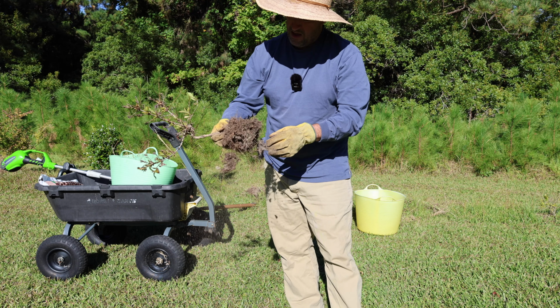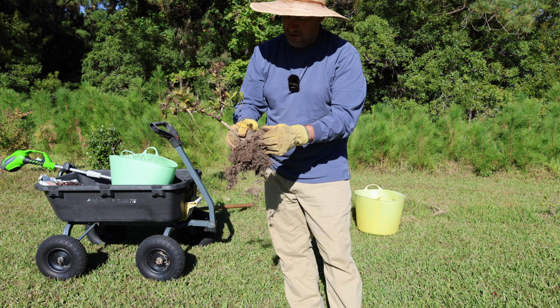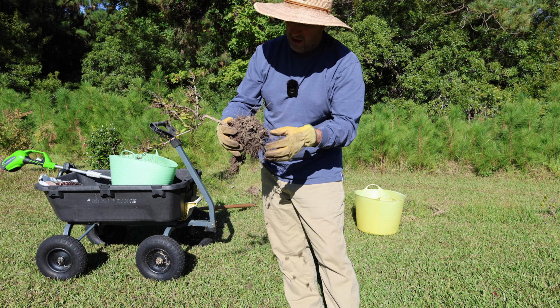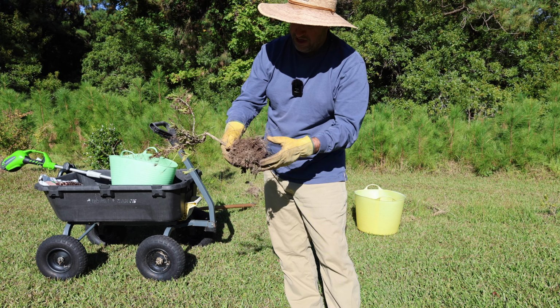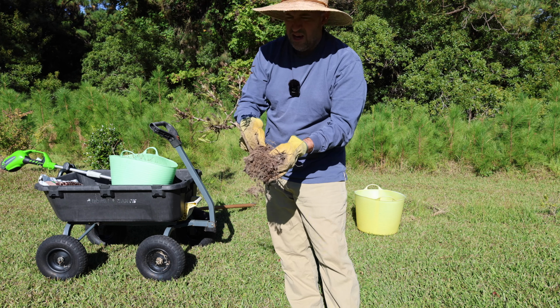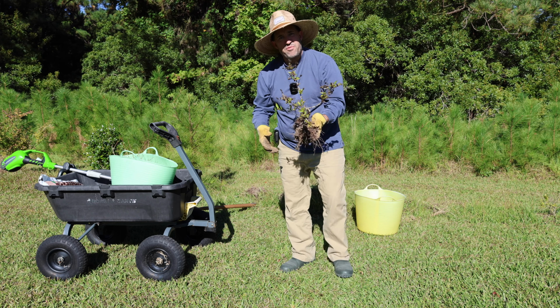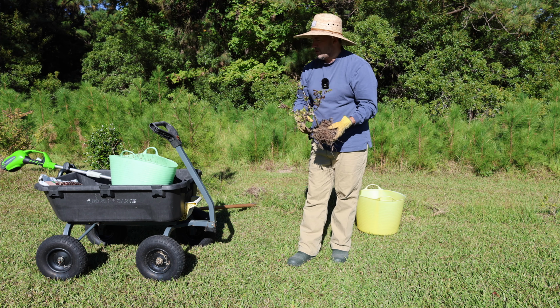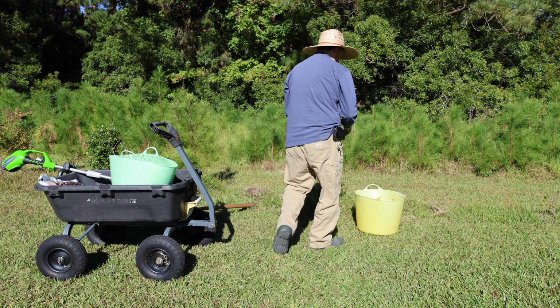Oh. The root system I would have expected to be more extensive. It could be insect pressure. It could just be the bad soil I have here. It could be numerous things, but overall the roots look okay-ish. So with this one as well, I'm gonna put it in a temporary pot and think this will eventually get transplanted out into the rose garden. So let me put this in its bucket.